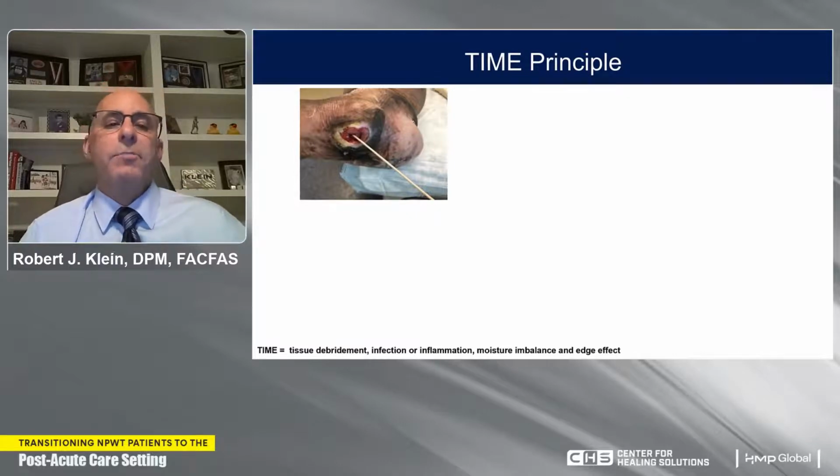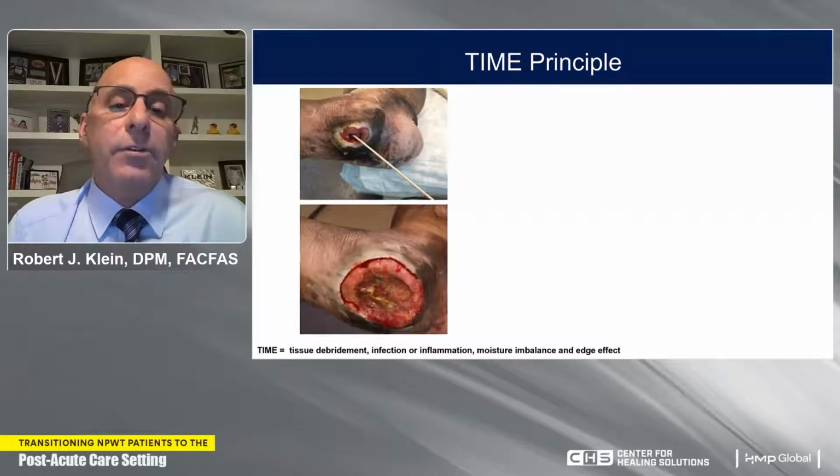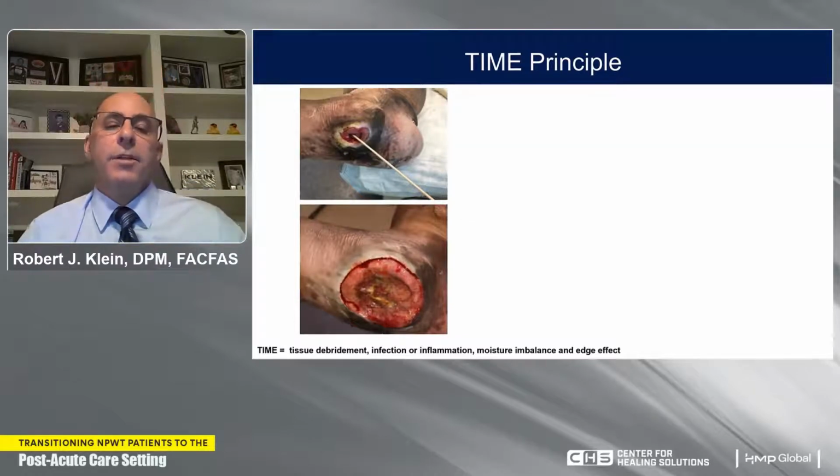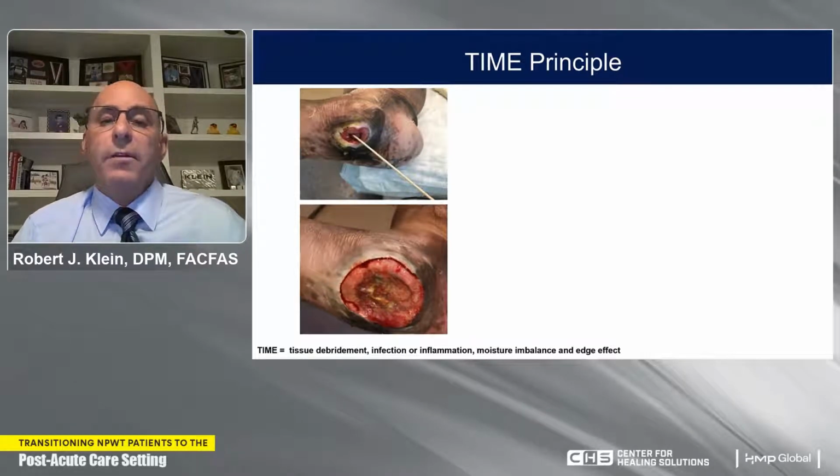So here's the patient preoperatively. The patient was taken to the OR and underwent a fairly aggressive debridement. The patient has exposed deeper structures. We have a very large wound that has depth, that has exudate. This is a wound that would benefit from negative pressure wound therapy and benefit from it early versus later.